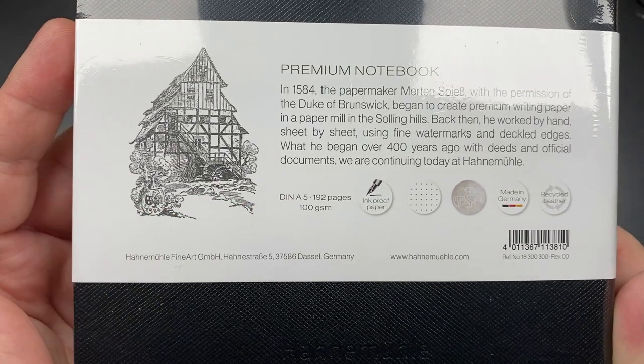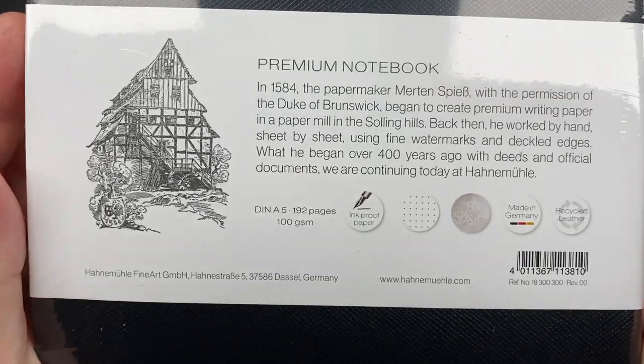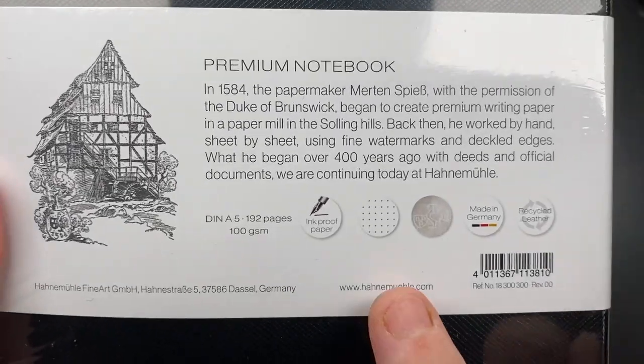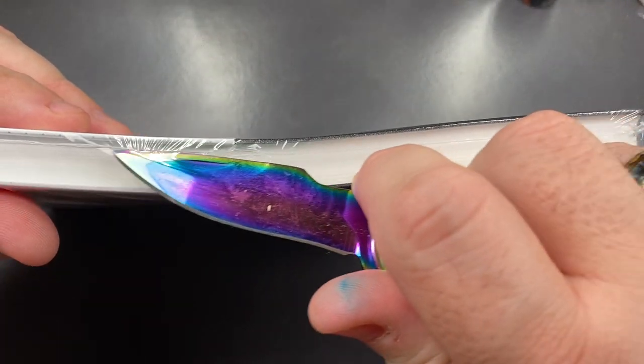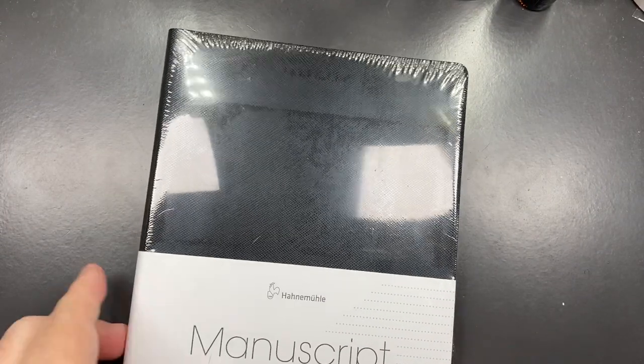And you can see there, A5 DIN, 192 pages, 100 GSM. It also actually shows you the type of paper as well. So you've got a dot grid, etc. So I think what we'll do, we'll open this notebook and we'll take a look at it. I want to be careful not to damage any of the pages here, so I'm just going to try and slit that cellophane slightly.